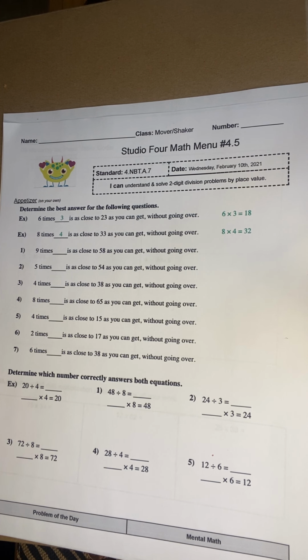Studio 4, greetings. So, new dog. No, not a new dog, old dog, more new tricks.